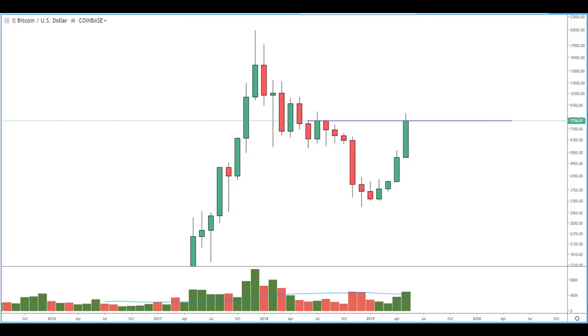We'll be starting on a higher time frame today and looking at the monthly chart, working down to the weekly, the daily, and ultimately the 4-hour chart as we look at this intraday chop that we've been seeing over the last week or so. When we look at the monthly chart, we see a very clear and clean test of this monthly resistance level here.